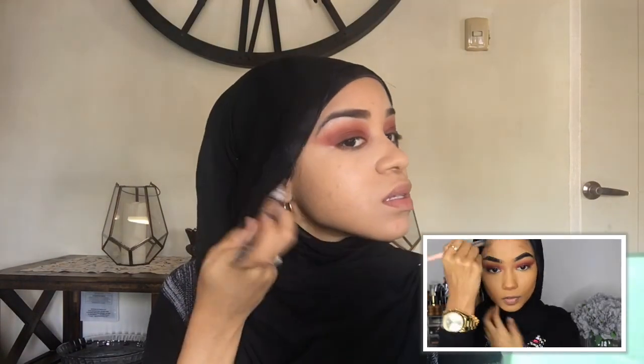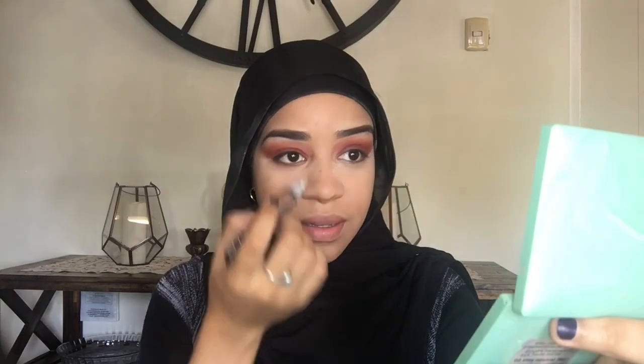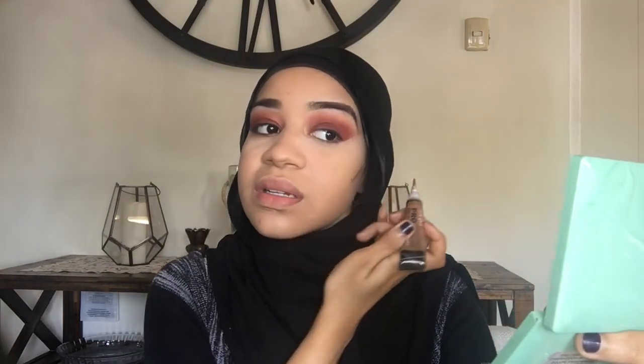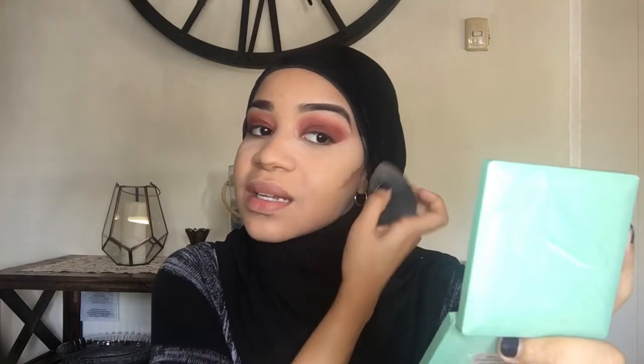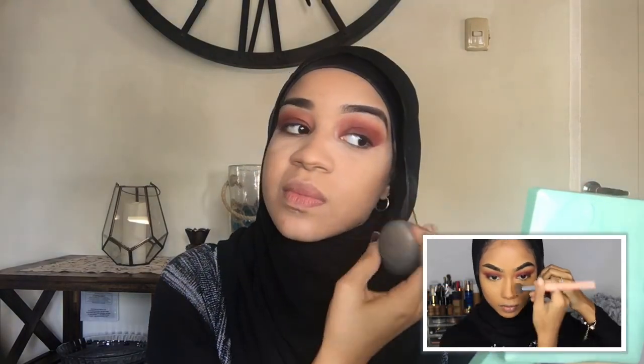I'll just use this LaGirl Pro Concealer, just a little. Recently I've been loving a contour, so that's what I'm doing. She put some over her nose. Yeah. Blend that out. Today, blend out my nose contour, and I'm just going to take that down the side of my nose.